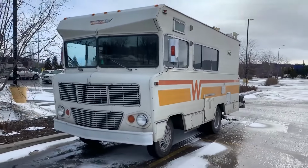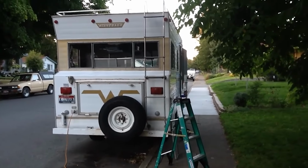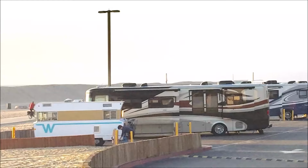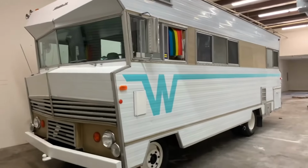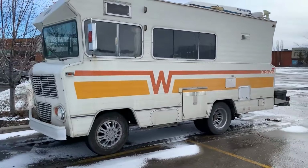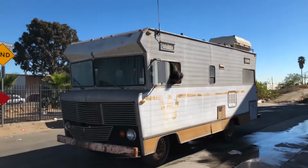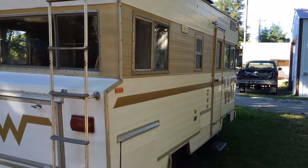The model was built on a Ford chassis with a 300 cubic inch 6-cylinder engine, producing 170 horsepower, which made it reliable and comfortable for long trips. One of the key innovations in the Winnebago F17 was its patented thermo-panel construction. This technology provided excellent insulation and durability, which was especially important for trips in various climate conditions.